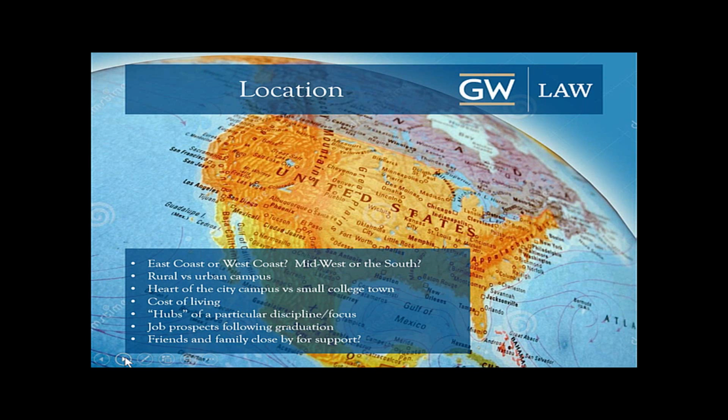So see what type of job prospects there are in that area where you are intending to study. Most important, and I think this is a factor that people tend not to look at because they're looking at other things, but it is very important if you're taking a year out of your life to come and do an LLM in the U.S., you're coming to a different environment, both in terms of educational system, in terms of the legal system, in terms of the culture, language, food, everything is different.